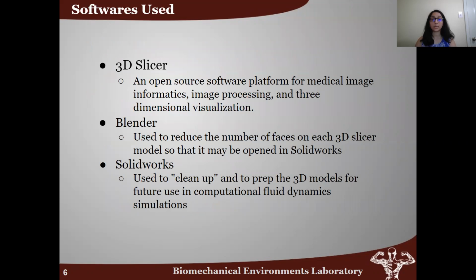Now, to give a more in-depth overview of our methodology and speak about the software that we used. Over the past semester, we received CT scans of patients who had recently received LVADs from Houston Methodist, and these were uploaded onto 3D Slicer. 3D Slicer is an open source software platform for medical image informatics, image processing, and three-dimensional visualization. This software was used to perform measurements and create 3D models.